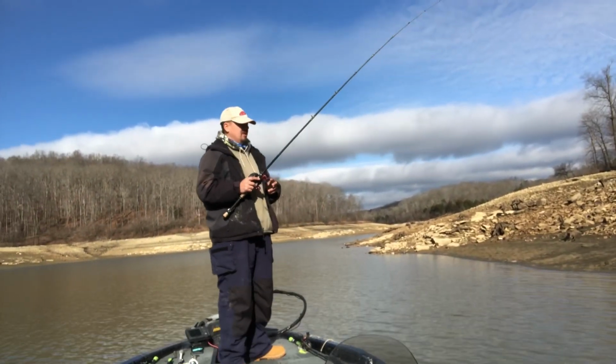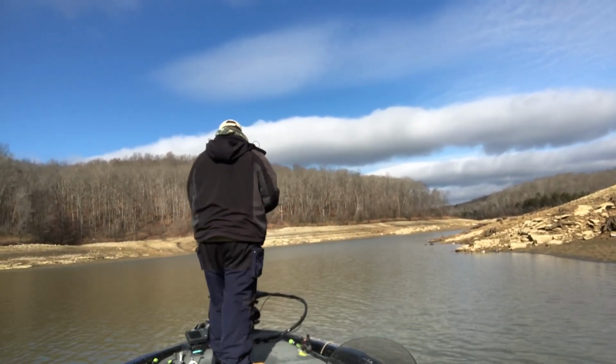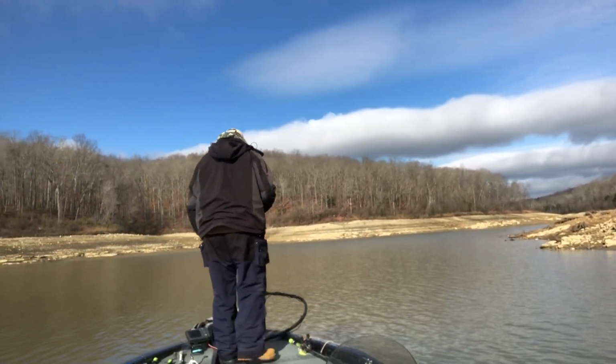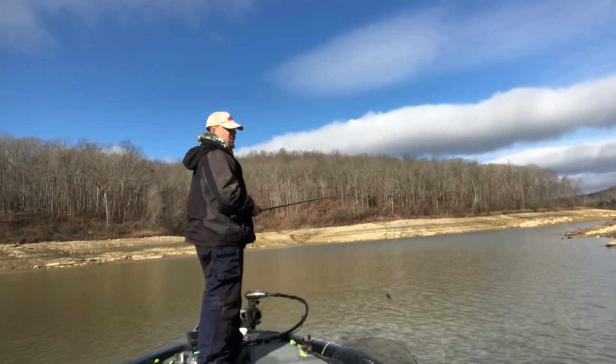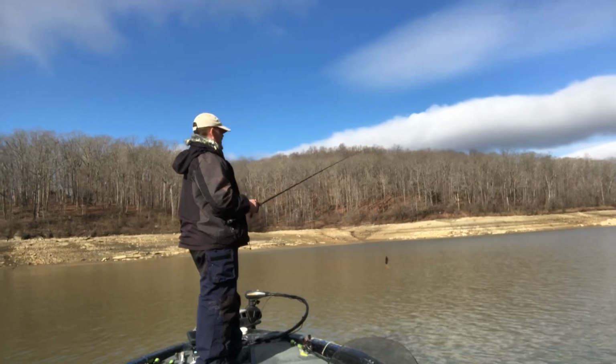Man, no fish in that waterfall or this little brush pile. Make sure you're covering water, cover water, cover water. Can't stress that enough.